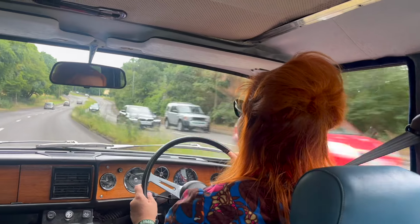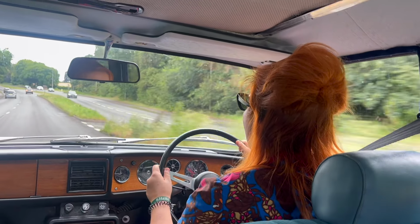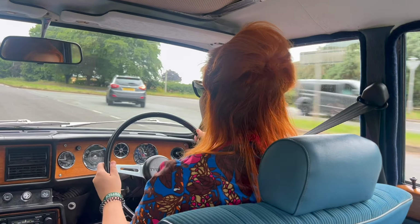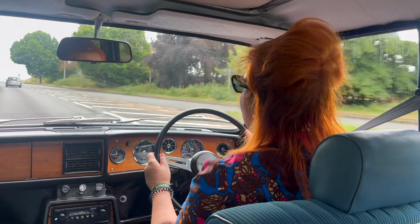So as you can see there, look, we're coming up, it's 50. I would like to test a manual actually, because I do think perhaps it would have a little bit more get up and go when you put your foot down. But look, very small criticisms indeed.